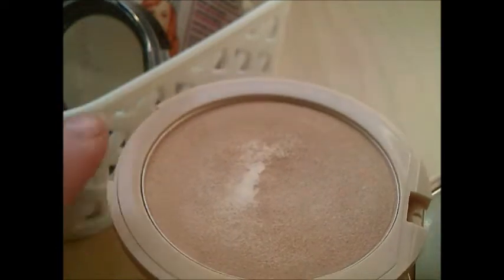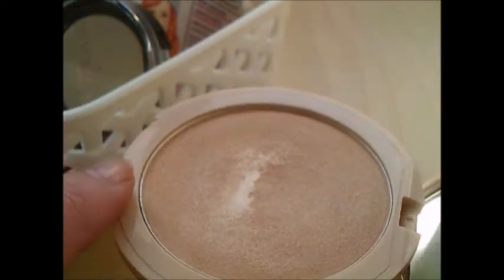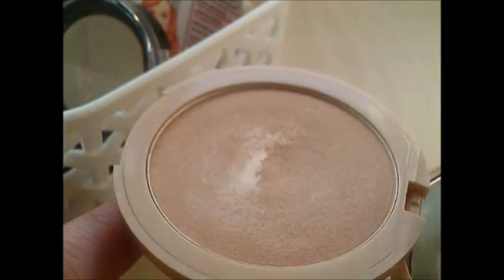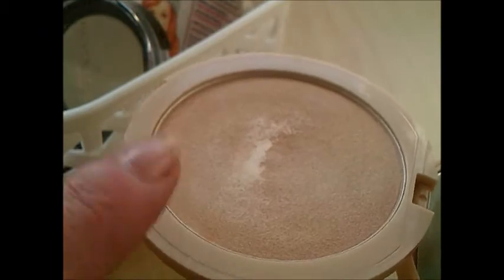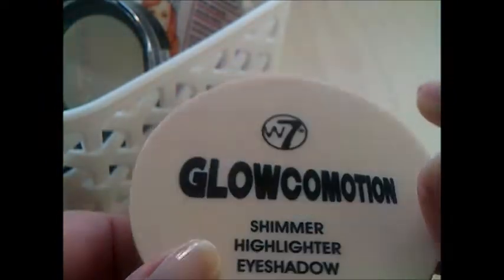You can make it really pop, or you can make it really subtle, and I think that's probably why a lot of people do like the Mary-Lou Manizer from the Balm, but this is definitely a dupe. So, it was W7, the Glow-Commotion. Absolutely love this highlighter, and I'm taking that on honeymoon with me.